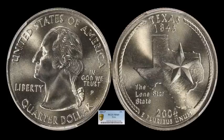This is a 2004 P. And if you guys don't know, there is actually a big base of registry set participants within the statehood quarter series. A lot of the big grades people are aiming for are 68s and 69s. Traditionally, you won't see any 70s here. But this is a really sharp looking coin. And it did grade as a 69, which is up there in the grading scale.